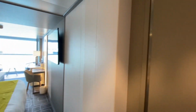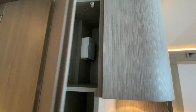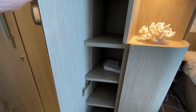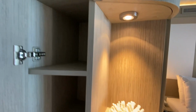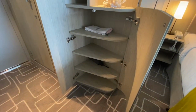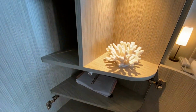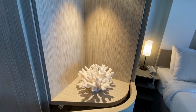Let's have a look at the cupboard and wardrobe space. I think this is one kind of slimline wardrobe down here, as you can see. I don't know what you're going to be able to fit in there though, because it doesn't seem very big. This opens out as well down the bottom, so you could store maybe shoes, I think. There's a laundry bag there. Nice decorative coral here, just a nice little touch.